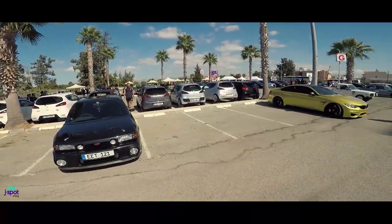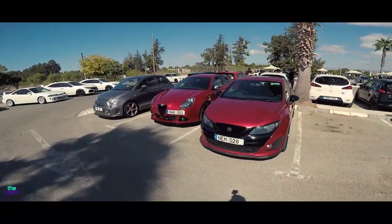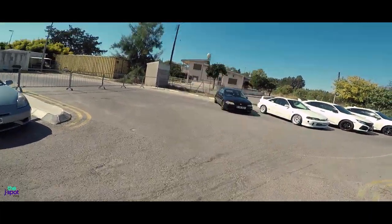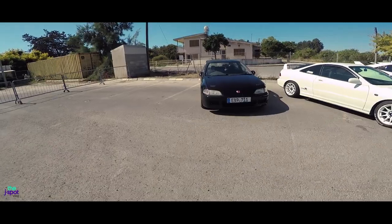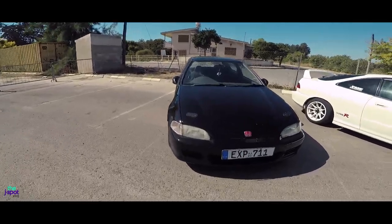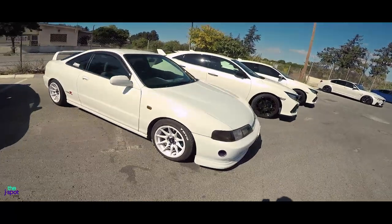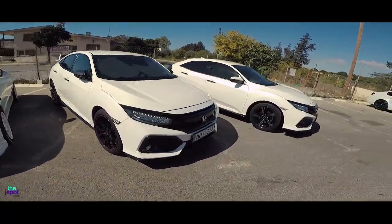I mean, there's a lot. There's CZTs, there's a whole line of them. There's a few Seats here, an Alfa. We've got the Hondas over here. I'll bring you some of these Hondas. Are there any Honda boys out there? Of course there is, they're everywhere. Nice Type R and some Japan Racing. Japan Racing, another Civic there. Another Civic.